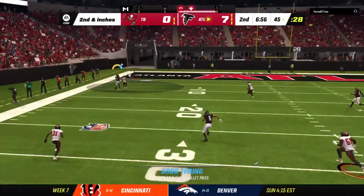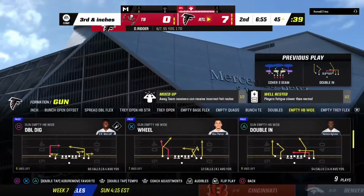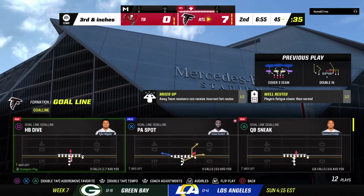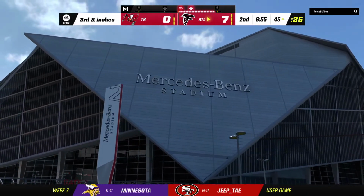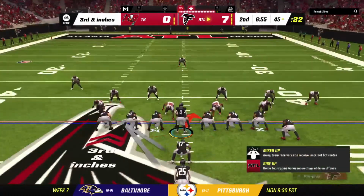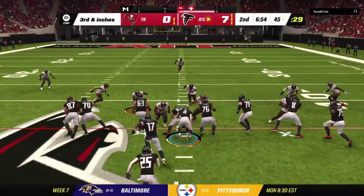Going for Metcalf on the deep ball. And that's going to be incomplete. Good effort there trying to take a shot, but it's 3rd down. The offense schemed going 5 wide, trying to create a chance for the big shot, and they took it. If he comes down with that one, that's a huge offensive swing. But credit the defense with a nice play, knocking that one away.